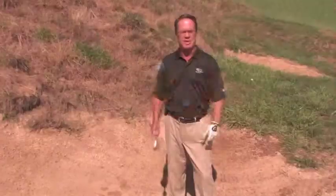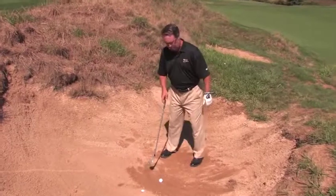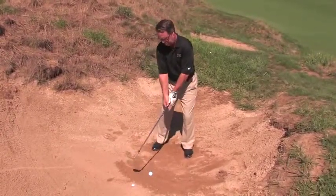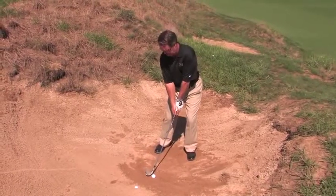Two different thoughts. Now, of course, when we're playing, I hope all of our lies are good ones like this. Let me bury my feet, open my stance, and try to swing through the sand.